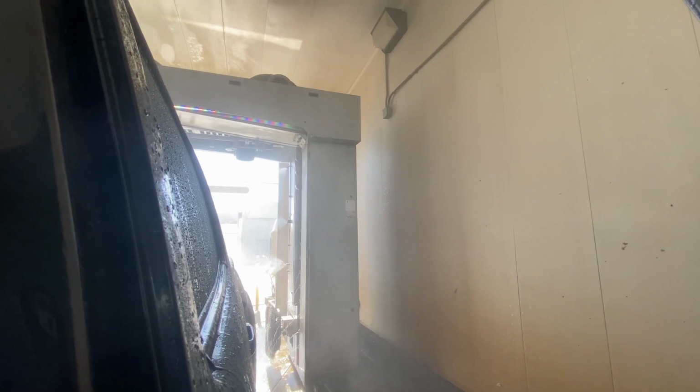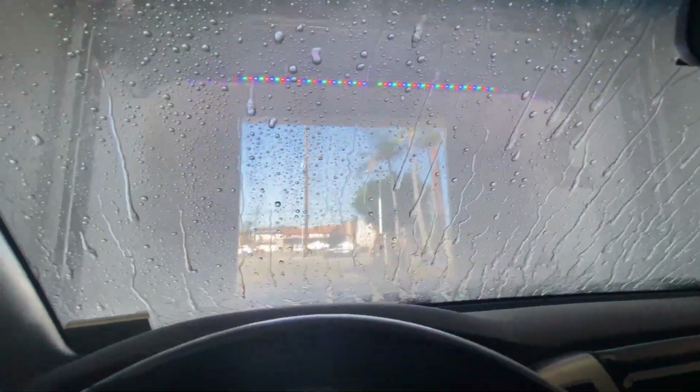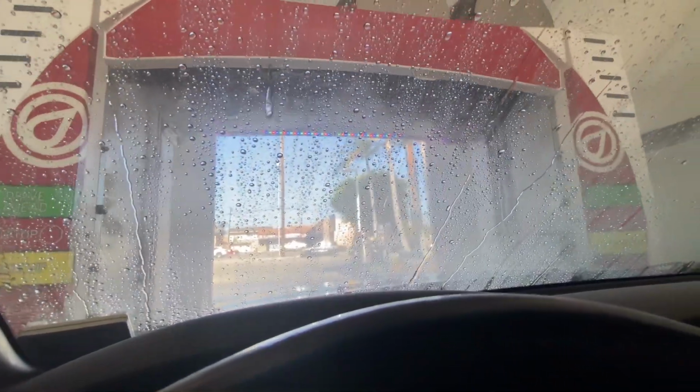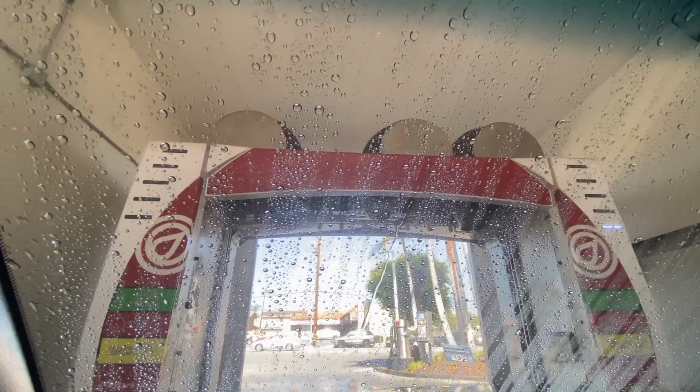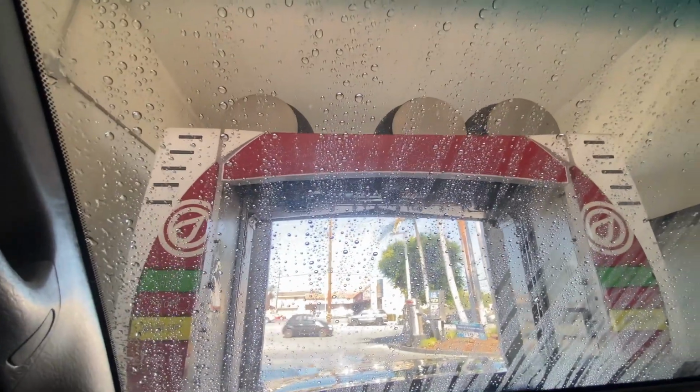Smells good. Spot free, because it's obviously a low pressure, so I would say that's the spot free, and then the air dryers will most likely start. Yep, air dryers, here we go. So far, so good.